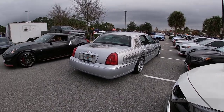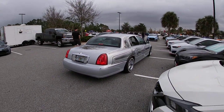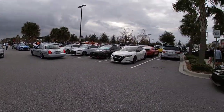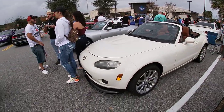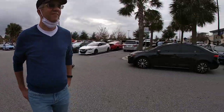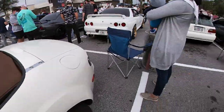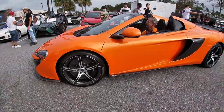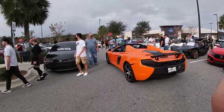Think he's gonna do it? I don't think he is. Yeah, let's move out of his way. Oh man, I don't know if I recorded for you guys, but that thing went up so high. Look at this Miata. This has a 2.5. This is the one with the 2.5 liter swap. Oh my God, that's really nice. Wow, the 650. Let's go to the front to record the cars.